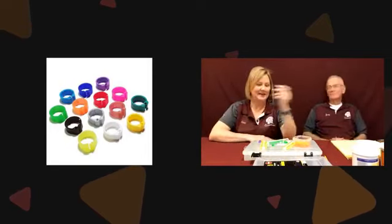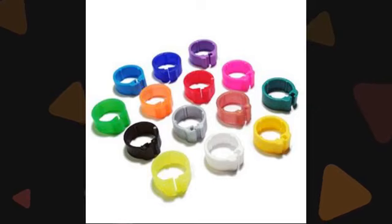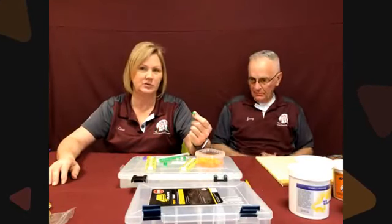And then you may mark the parents and the babies, the whole family in orange. It just depends. Everybody does it differently, whatever works for them. And these can go off and on, so they're not hard to put on or take off.